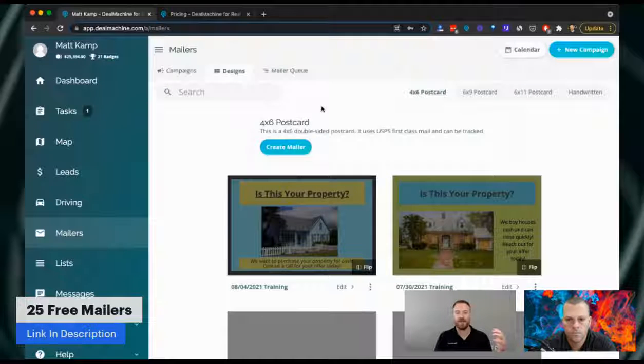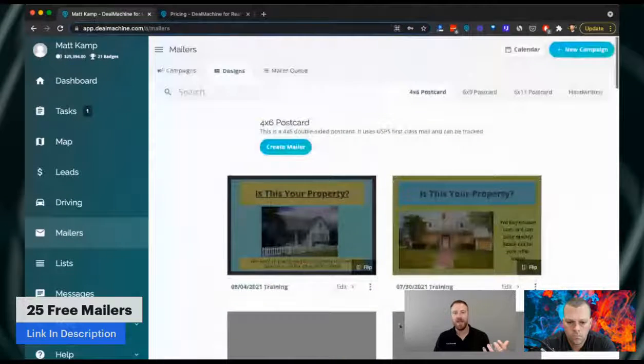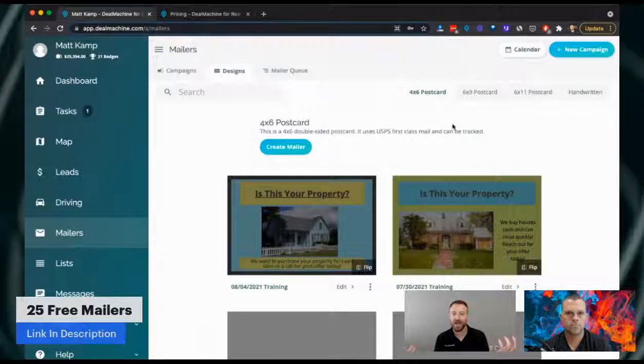And that's for a variety of reasons. I mean, we want to help you make it really, really simple and easy to build awesome designs that are going to pop, that are going to get responses, and also switch up the size of the postcard so that way you're not just sending the same thing over and over again, but you're mixing up what they're seeing, and people are going to respond to different things, and different things are going to catch their eye.